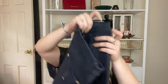I found this tiny baby shirt. That's so cute. 20 cash. 3T. This is Venus, the goddess fit, size 4. I wasn't sure about this brand, but I like this wash and this back detail. So that's gonna go to ThredUp.